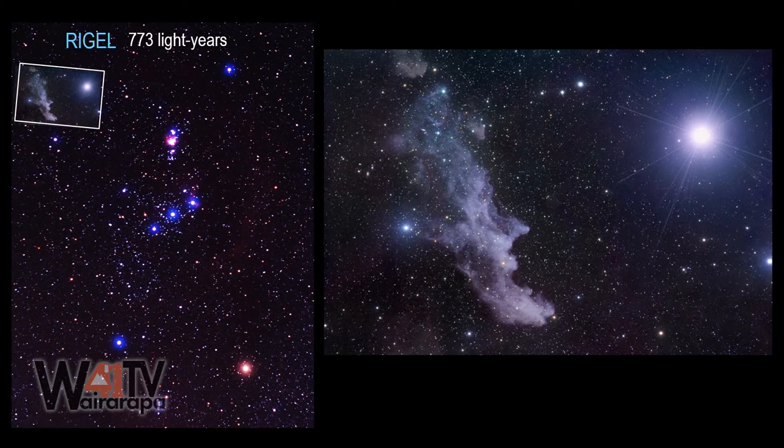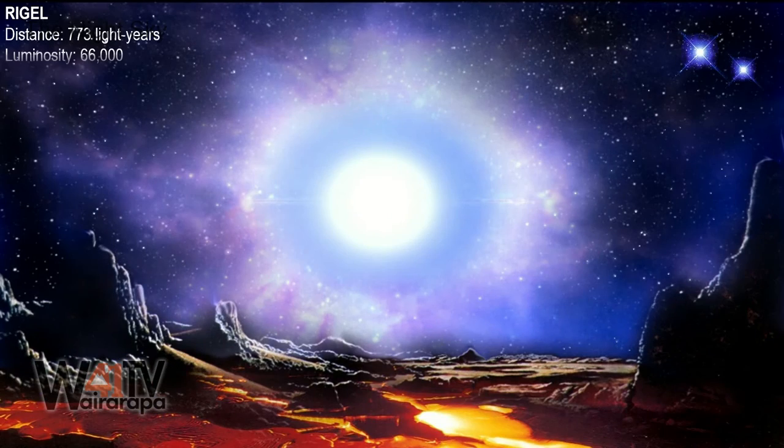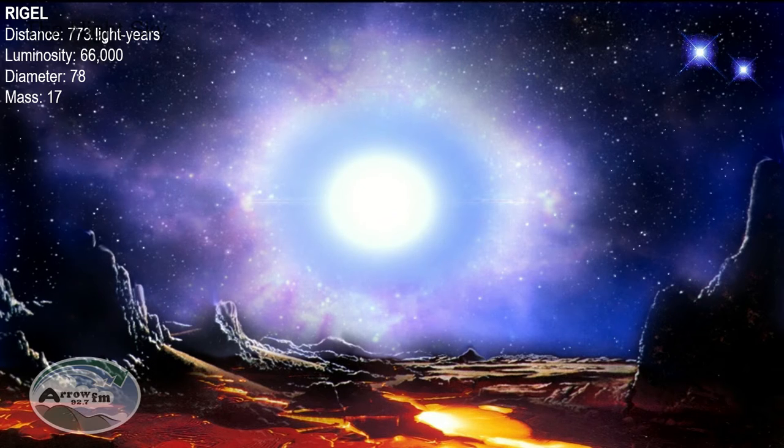And where some of this gas is in concentrations and is close to a bright star, the light from the star illuminates the cloud. And that's what you're looking at here, what we call a reflection nebula. I'm sure those of you watching this on TV can see the head of the witch there. Right? So that's Rigel there. Well, if we had Rigel for a sun, well, boy, it's nowhere near as big as Betelgeuse, but it's damn sight hotter. Total amount of energy coming from Rigel is equal to 66,000 suns.